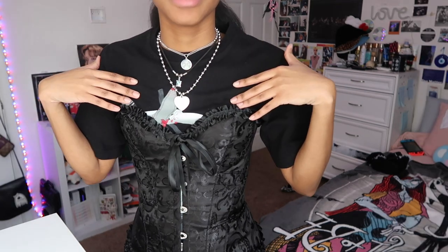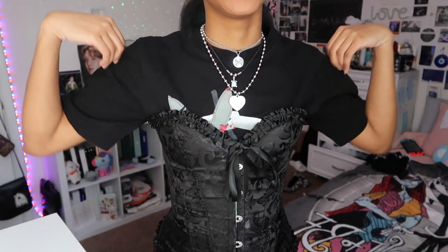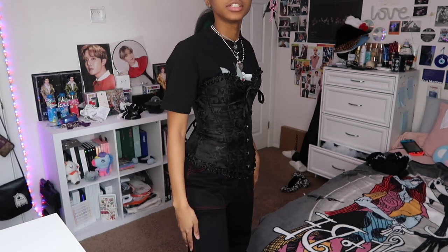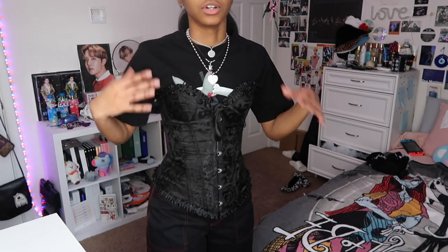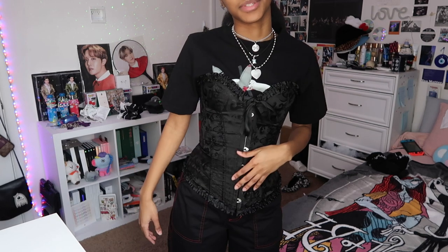Outfit, it's a praying, why is my voice going? For this outfit, it's a praying rabbit t-shirt underneath with, you know, the black corset still. And then we have our carpenter jeans, our red and black ones here, which go with the top and of course the corset, because it's almost all black, but there's white and red. And usually I just wear my Vans with this outfit.